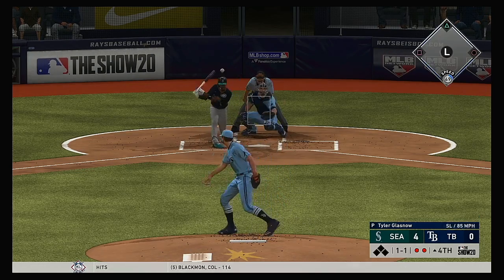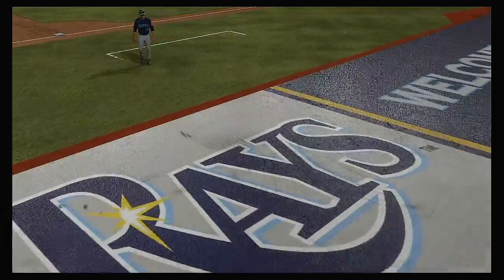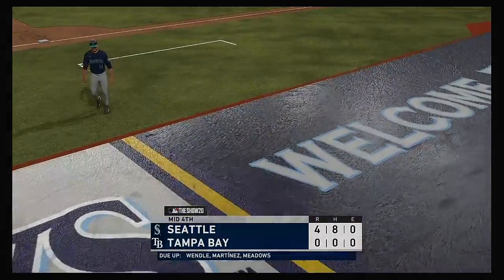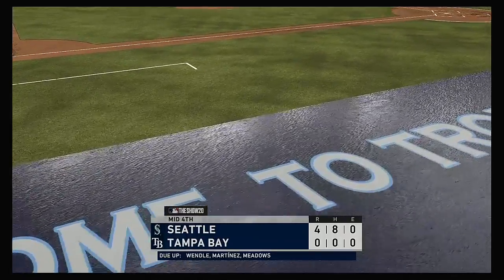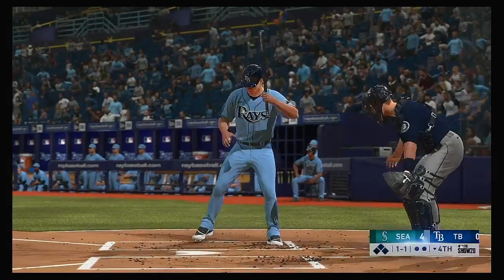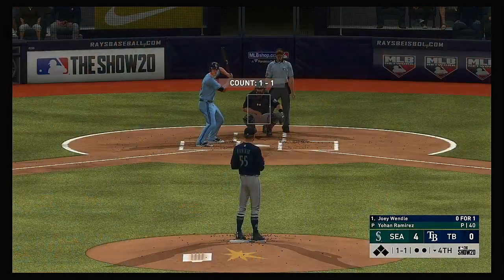Into the box now, D. Gordon. Line towards center field. Kiermaier is there, and he'll make the catch to retire the side. Up next for the Rays, Joey Wendell.